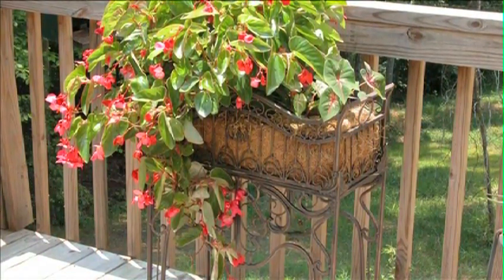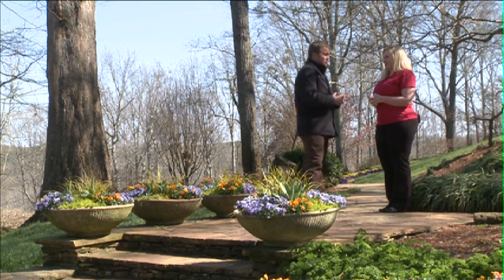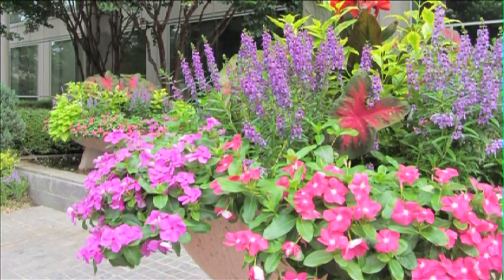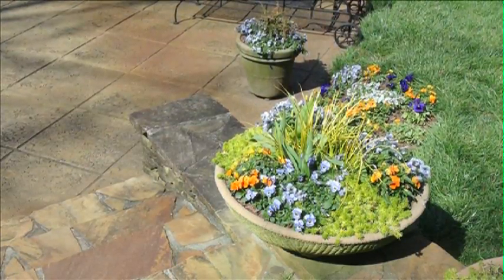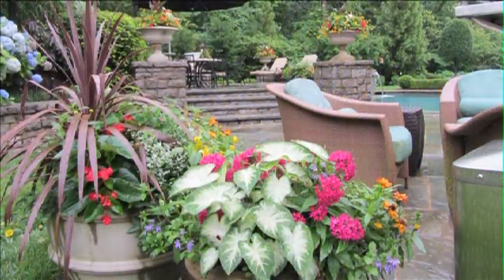Now let's talk about how we achieve really nice and dynamic texture in a container. Some of the funnest pots that you have here at Gibbs Gardens are ones where you're blending a multitude of different textures. So you have, say, some spiky plants, you've got plants with really bold textures, and then those are intermingled with plants that have smaller leaves and softer texture. What's your design principle behind blending textures?